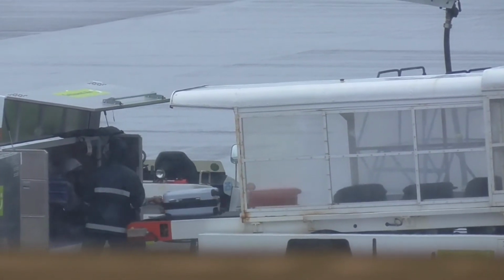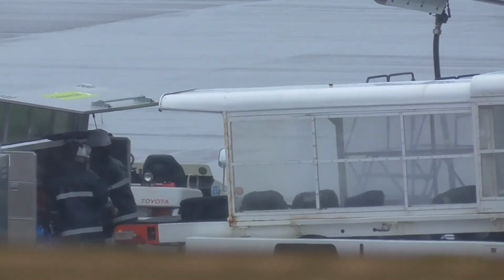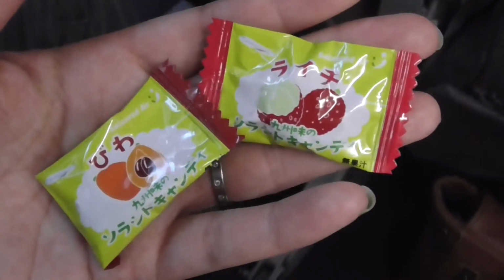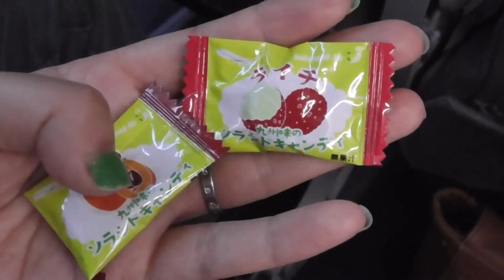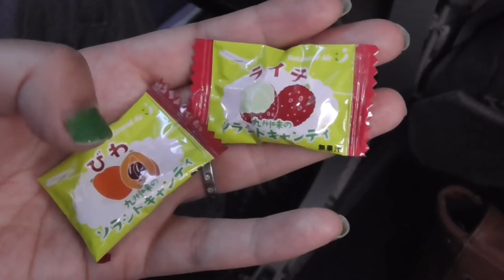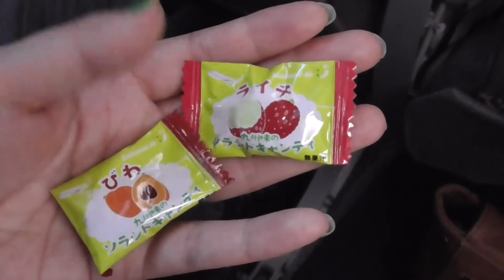They've been extremely careful about handling our luggage. It's like an apricot. We have this in my garden in Japan, and we are trying to grow this tree in our garden. And this one is lychee.